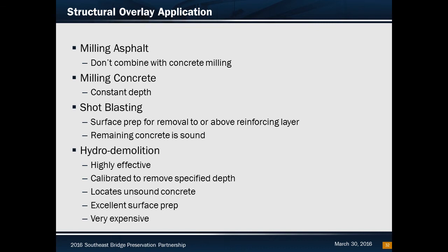Step two is the second milling operation. That's for the concrete, and you have a very specific depth that you're able to mill down to. This is much less expensive than the other preparation techniques, so we want to use as much of that as possible. So those bottom two bullets, shot blasting and hydro-demolition, really it's going to be one or the other of those. So shot blasting can be effective, not as effective as the hydro-demo, but far, far less expensive, and depending on the application, it can be perfectly effective.